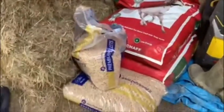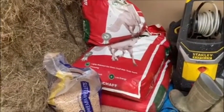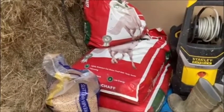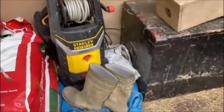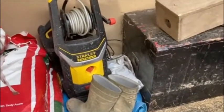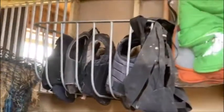And then we have my bedding, the chaff. We buy chaff from a different place to our normal tack shop, hence why we buy it in bulk and leave it. And then we've got the chaff that's open because it won't all fit in the barrel. We've got wellies and the power washer all nicely on the top holder. Rugs, body protectors all neatly arranged.